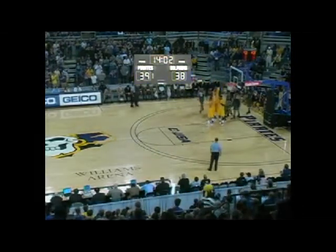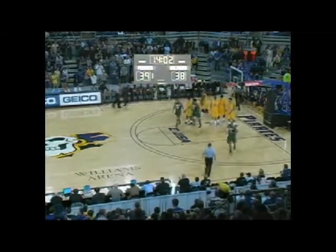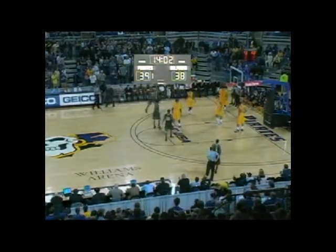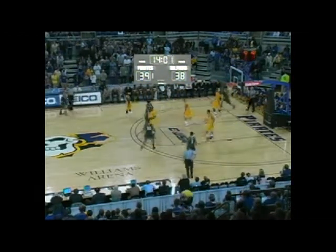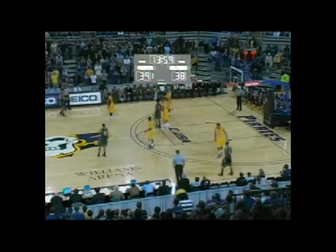Yeah, and again, getting beat off the dribble. Morrow did a nice job saving East Carolina's guards. 14:02 to go in the game. 39-38, Pirates lead by 1. First round of the CIT tournament from Williams Arena, Minges Coliseum.